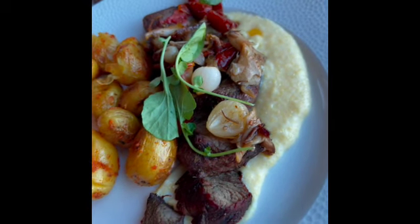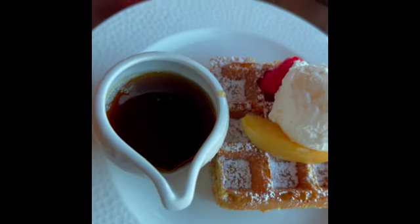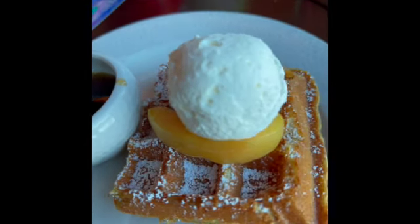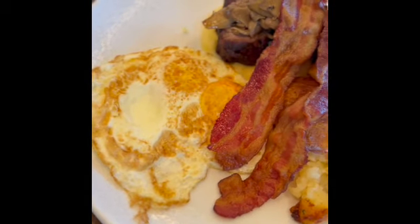I get the same steak every single time I go, with the potatoes there. Here is the waffle that my wife ordered and really enjoyed. Here is another example of that same plate that I got.